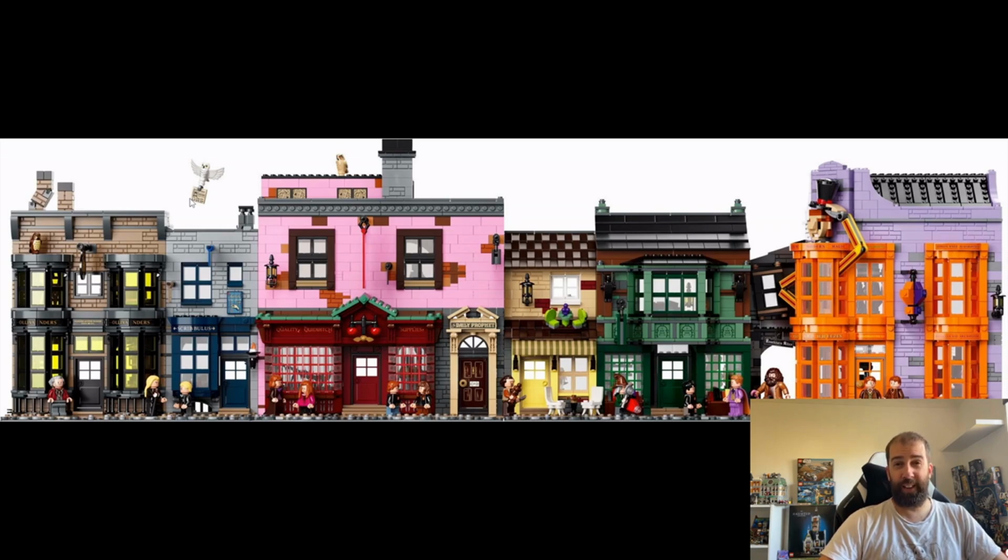Now, the really cool thing, I do believe that the upcoming Gringotts Bank is rumoured to attach to this. I'm not quite sure how that will work, so it'll be interesting to see. Maybe you'll separate these and have two on each side, and you have the Gringotts Bank right at the end. Maybe that's the only way I can think they'll do it, but just an absolutely spectacular set. I have to say, it's a dream Lego set for me. It really is mind blowing. I can't speak highly enough of it. It's such a good set.